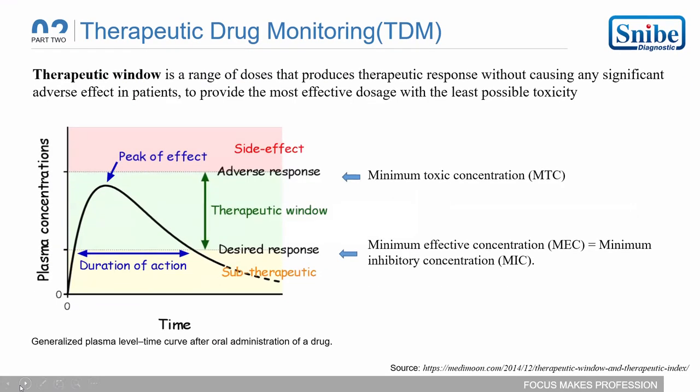So, therapeutic drug monitoring. The therapeutic drug window is basically the range of doses that produce the desired therapeutic response without significant adverse effect in the patient, to provide the most effective dose with the least possible toxicity. You can see here a graph of time against plasma concentration: when you give a dose of any drug, it goes up to the peak level, and after that it goes to the subtherapeutic range, and this is the therapeutic window.